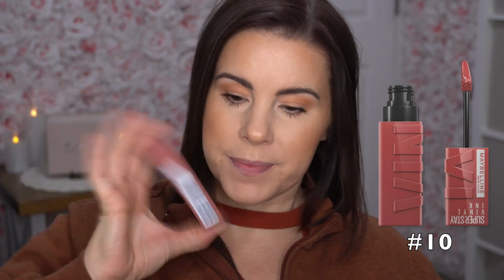Okay, and then for the lips, I want to wear something long wearing, but that's also a really natural neutral color. So I'm going to be using the Maybelline Vinyl Ink in Cheeky. So just going to shake it up.